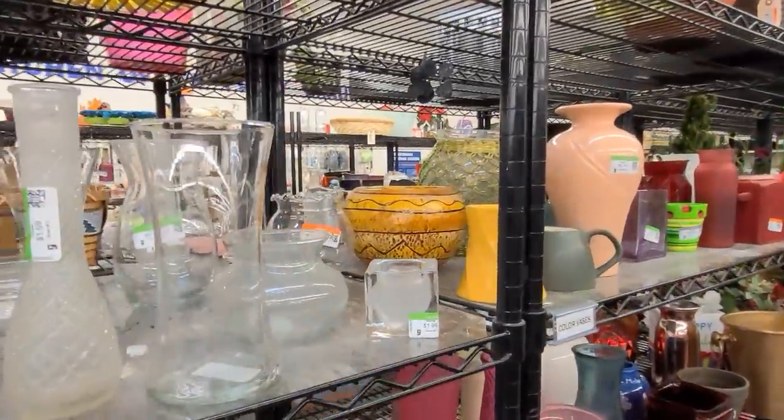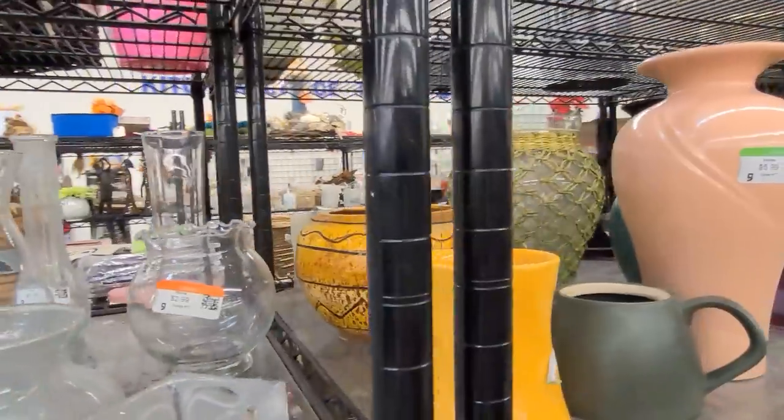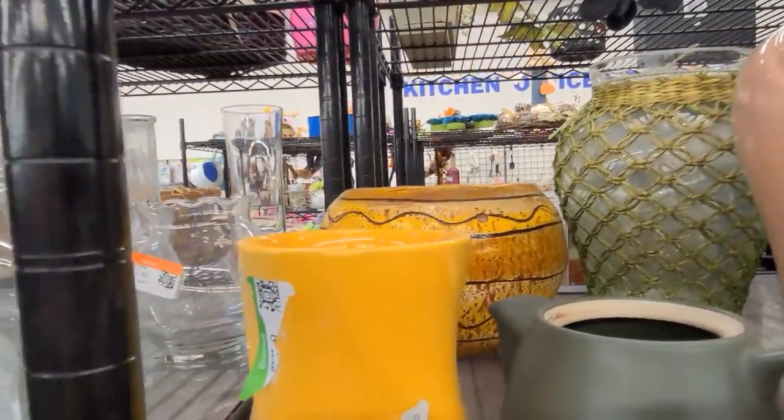Over there is what could be a beautiful piece of Italian pottery. It might even be Bitossi.